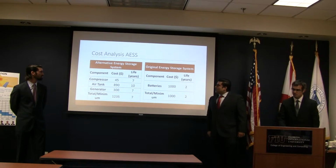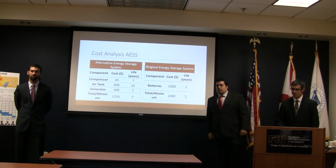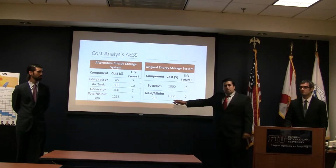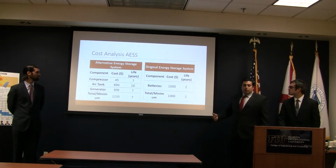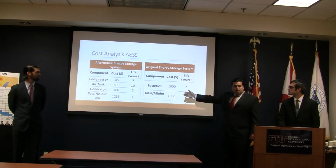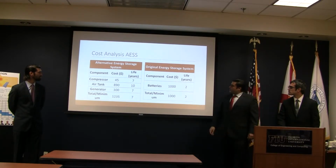Now this table presents the cost and the life of the components required to install the alternative energy storage system. As we can see from this table, the life of the components that we're using for the alternative system is much greater than that of the battery bank, because we know that we have to change batteries more often. So in the long term, the alternative system performs equally.